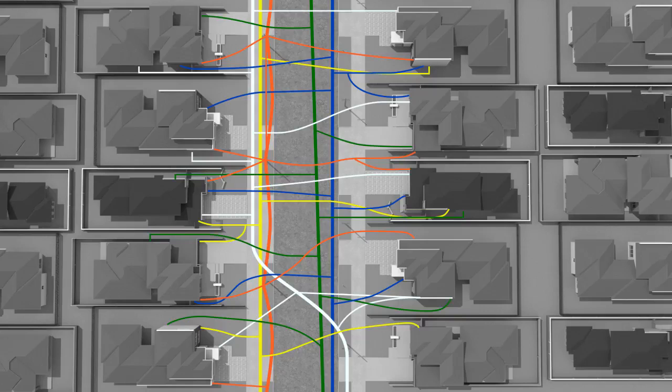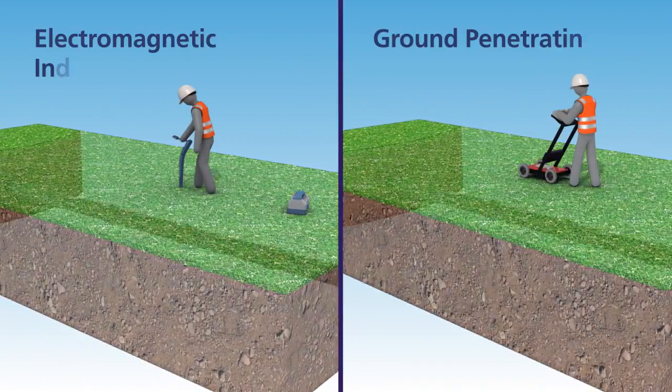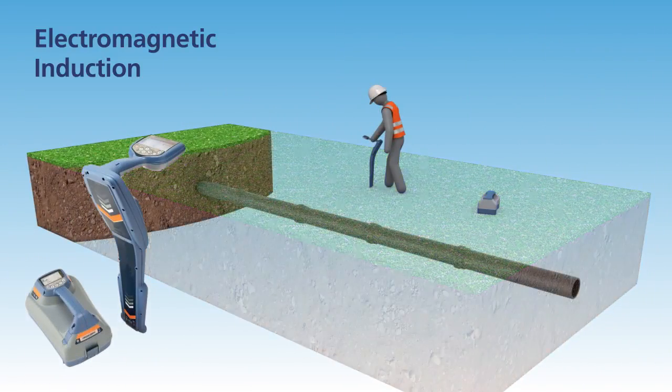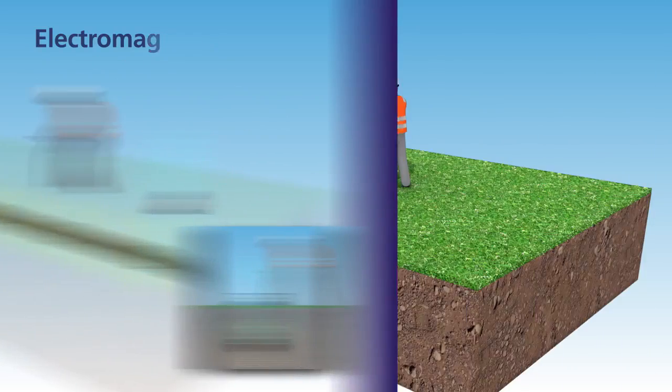One way to take the worry out of locating buried underground assets is to use the services of an accredited locating company. There are two main techniques for utility location: electromagnetic induction and ground-penetrating radar. Electromagnetic induction uses a transmitter to energize the utility with a current, setting up an electromagnetic field. This is then detected using a receiver.